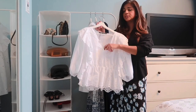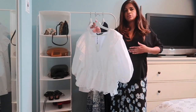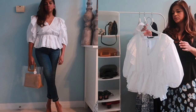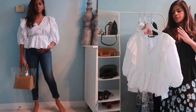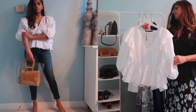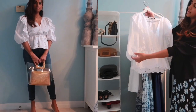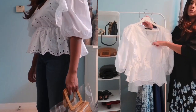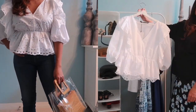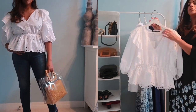I mean, well, this is a medium, and I generally wear a small to medium in Zara, but I just found that there wasn't enough room from here to here, and I am very short-waisted, so that might be an issue. And if your chest is a little bit bigger, it also pulls a little bit there. And I love the elastic waist. Other than that, I just think it's so cute, and it was so cheap. It was only $24.99, so it's definitely a good one.